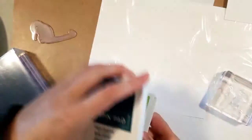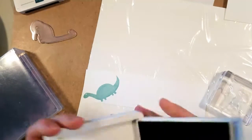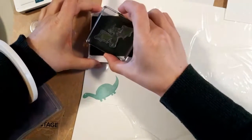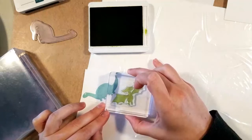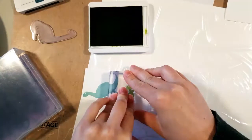Okay, the pterodactyl I have found looks amazing in Granny Apple Green. I don't know why, it just does. But he just seems to kind of look the way he's supposed to. Or the way, I guess, science thinks it's supposed to. We don't really know, right?